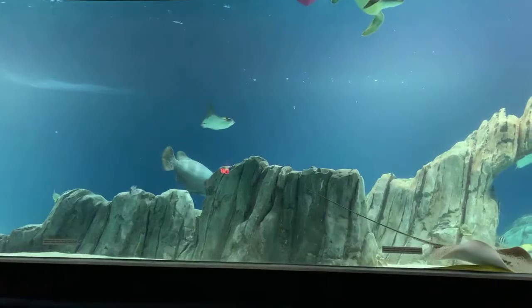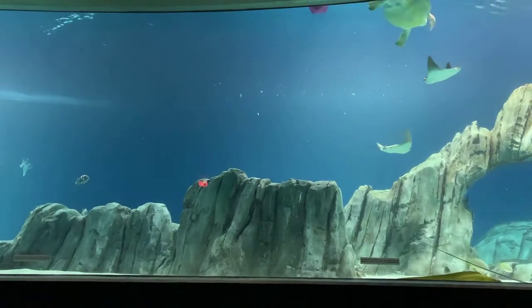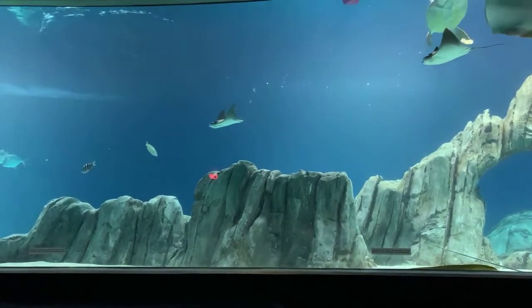First up, I see a very large gray fish with a grumpy face. Is that a grouper? It is a grouper. Can you tell if it's a boy or a girl? Of course I can. Not tell.